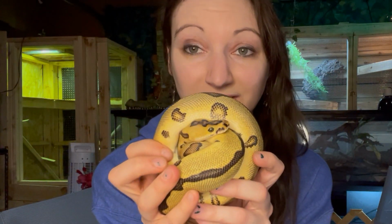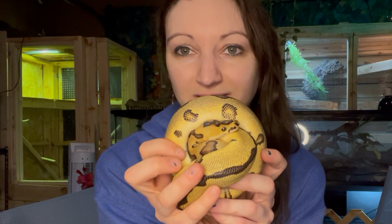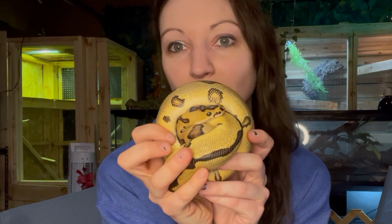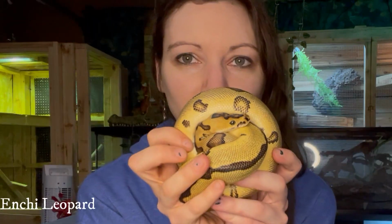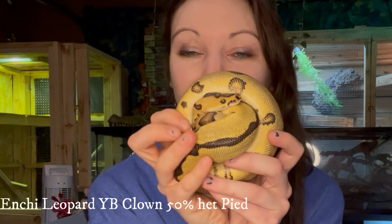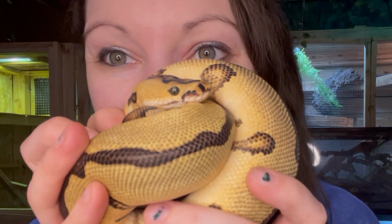So this one is actually one that I definitely picked out. Since Matt's the one in charge of the ball python breeding stuff, he was looking everywhere. This one caught my eye, so now we're gonna have to start a whole new project for this one. So this is another male, and it's an Enchi leopard yellow belly clown 50% het pied. So more fun genetics, gorgeous. Look at his beautiful, if I could focus, beautiful eyes.